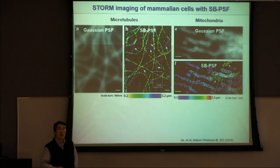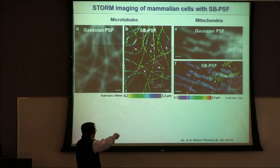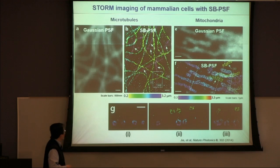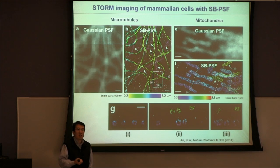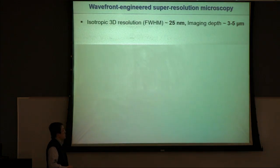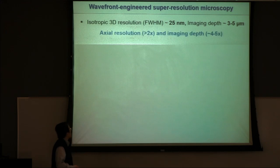And this is another example, imaging mitochondria in cells. Again, this is a low resolution image, and this is a super resolution image. If we look at the cross-section across these dashed lines, we can see that the hollow structure of the outer membrane of mitochondria can now be very well resolved. So with this technique, we provide isotropic 3D resolution of about 25 nanometers and an imaging depth of about 3 to 5 micrometers. This gives us more than 2 times improvement in Z resolution, and about 4 to 5 times improvement in imaging depth compared to conventional methods.